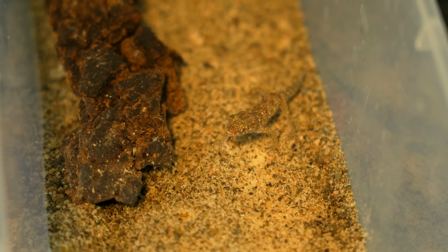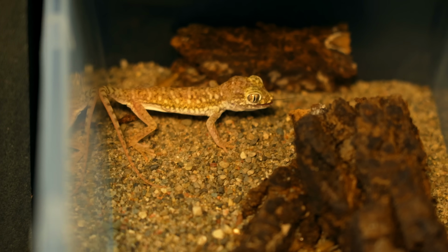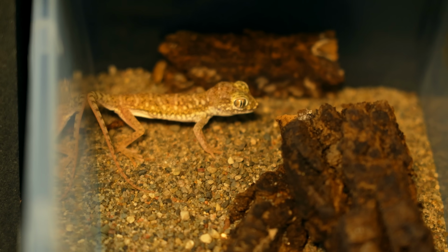Dune geckos like it hot. They like it dry. So if you have an enclosure, and they don't need to be that big, right? 2 to 3 inch geckos. So you could set them up in a 10-gallon enclosure and cohab them, which by the way, they do really well in cohab situations, even with males together oftentimes, although you're gonna watch a care guide and do your research before you get one or stick them together.